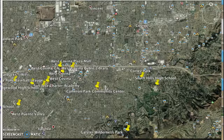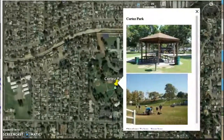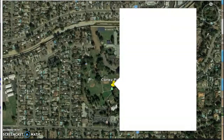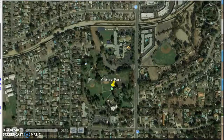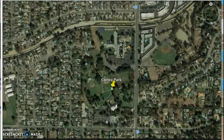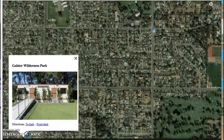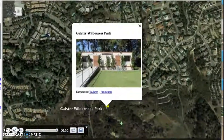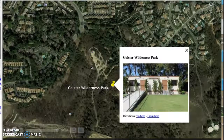Okay, next let's take a look at Cortez Park, which seems to be one of the biggest and best parks listed in the city. It does have a number of baseball fields and soccer fields. So this is where the community or rec leagues are played. But again, to stress how far away this really is, I just can't stress that enough. And then let's take a look at Gulfster Wilderness Park, which seems to have some really great hands-on activities for students of all ages, but again, not accessible to students K through 6 or K through 8 without a parent, guardian, grandma, friend, somebody dropping them off.